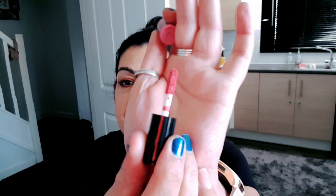And number 3. We have a liquid lipstick. Nice colour. I like that colour a lot. It's lovely. Very pretty. And what I'm going to do is do another video, and I'm going to try on all these lipsticks so you can see how they actually look on the lips. Hence why I'm not doing any swatches. And to let you know, that colour shade is called Tea and Cookies. How cute.